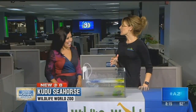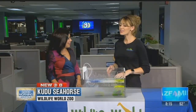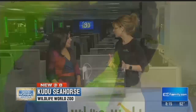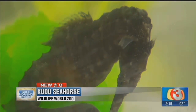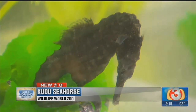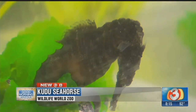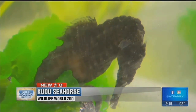A lot of people don't realize that seahorses are actually fish. They are. And unlike most other fish, these guys have bones. They have a little vertebrae, and instead of ribs, they have little rings of bone. And for that reason, a lot of marine animals don't like to eat them because they're so bony. Their biggest predators are going to be crabs and rays. Okay, wow, very unique qualities for the seahorse.